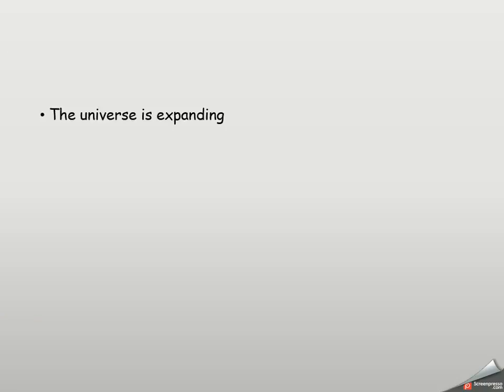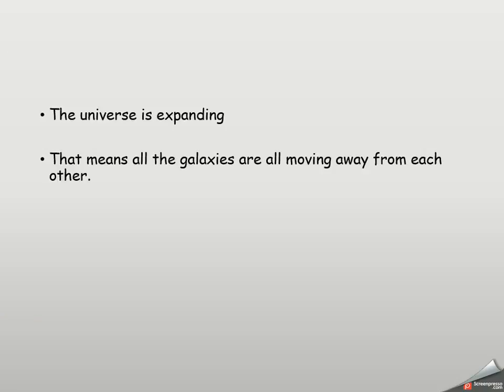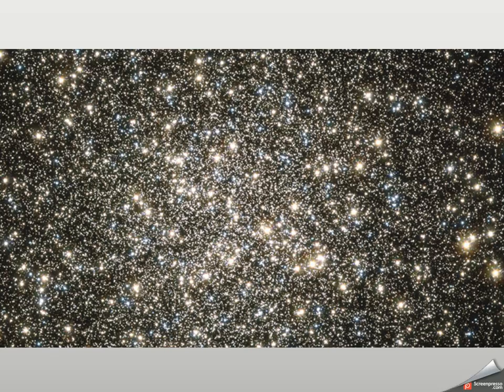Imagine that all the galaxies are moving away from each other, because they believe that the universe continues to expand. Okay, so the universe is expanding, which means that all the galaxies are moving away from each other. These are all the galaxies, just as a reminder of how big the universe is. And remember, in each galaxy there are 1 billion stars, and there are 1 billion galaxies, so it's massive.